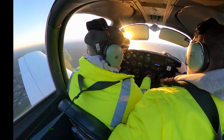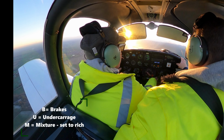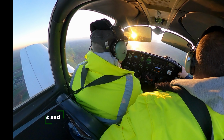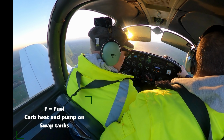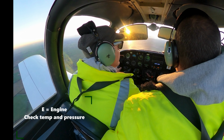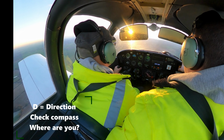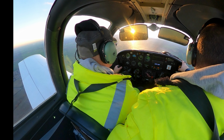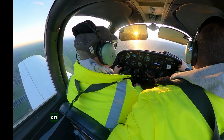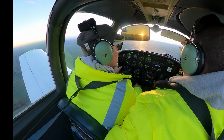and we're going to do the BUMFICH checks. So brakes, undercarriage, in this case it's a fixed undercarriage, so that's fine. Mixture rich, fuel, so carburetor heat on, fuel pump on, change the tanks, engine, temperatures and pressures are okay. Direction, okay. And airframe, and there are no other aircraft in the vicinity. And then we can call air traffic control and confirm that we are on the downwind leg.